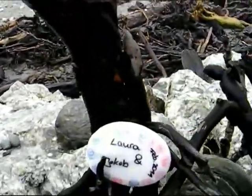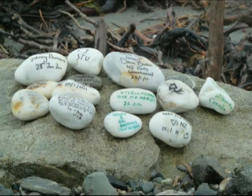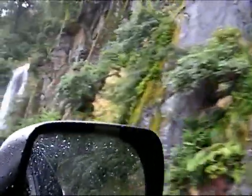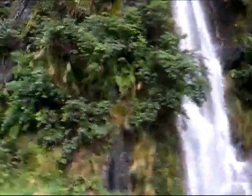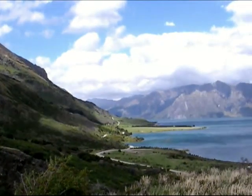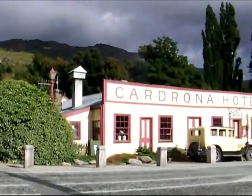At Bruce Bay, tourists write messages on stones and leave them among the driftwood on the beach. It was teeming with rain as we drove through Haas Pass, so much so that it caused landslides that closed the road later that day. Beyond the pass, we arrived at Lake Wanaka in beautiful sunshine. Between Wanaka and Queenstown is the oldest pub in New Zealand.